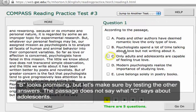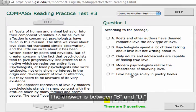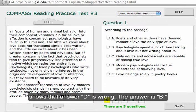The passage does not say what C does about adolescence. D sounds promising. E is clearly wrong. The answer is between B and D. Rereading the last sentence in the first paragraph, "psychologists, at least psychologists who write textbooks, not only show no interest in the origin and development of love or affection, but they seem to be unaware of its very existence," shows that answer D is wrong.